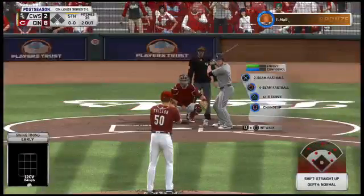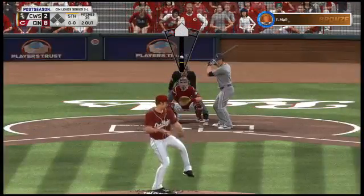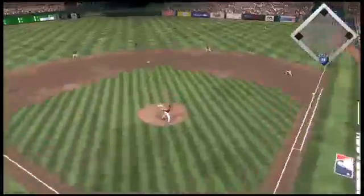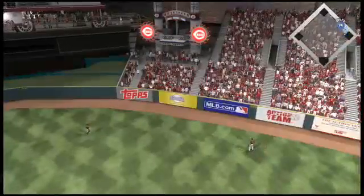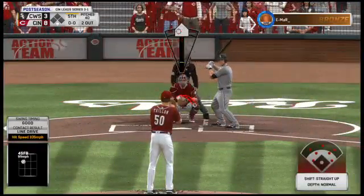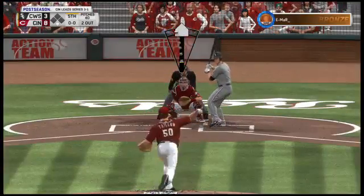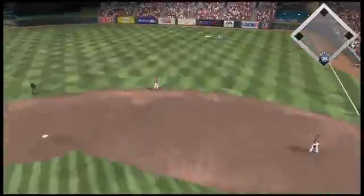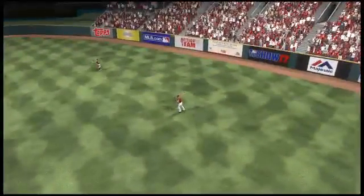Stepping into the box, Matt Chapman. 0-for-1 for him here in this one. A swing and a high drive to right center field. Looking up is Eaton. And it's gone. Here's the catcher, Yan Gomes. Flied out in his first at-bat, so make him 0-for-1 so far. Lifted in the air out to right. Souza is under it, and the inning is over.